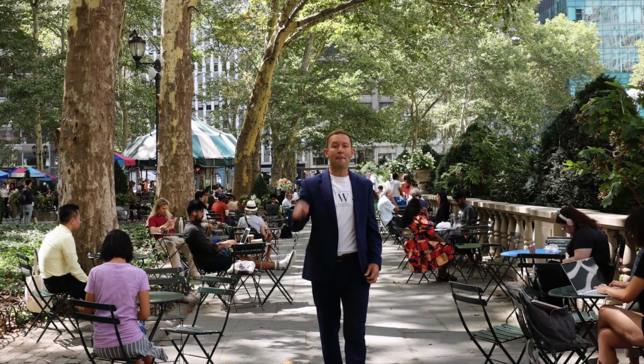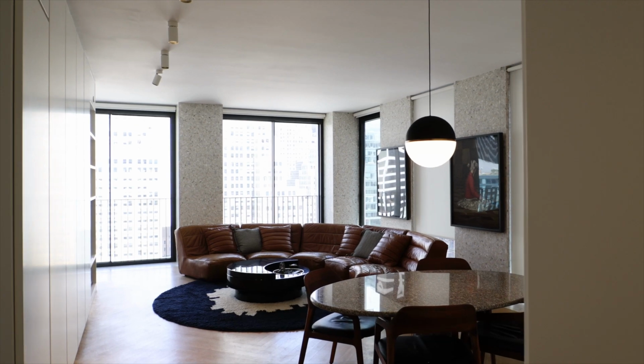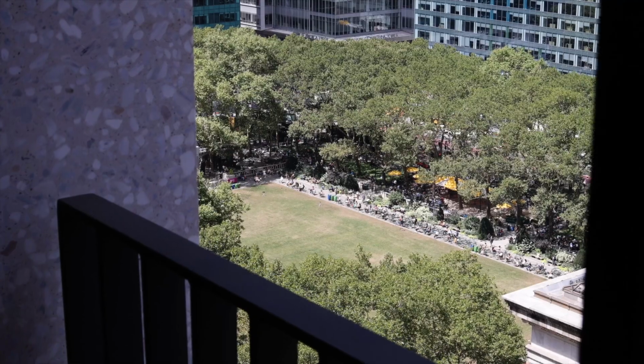Searching for an absolutely impeccable, move-in ready, fully furnished home, one that will exceed your New York City wish list thanks to the views, finishing touches, natural light, storage, amenities, location, one that was even designed by a British award-winning architect, then welcome to my new and exciting listing here on Bryant Park.